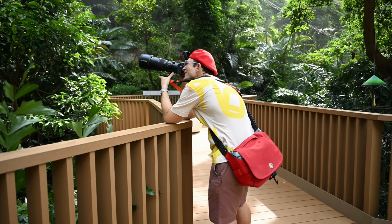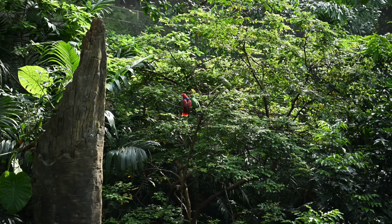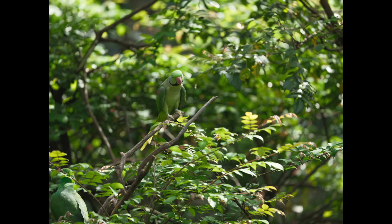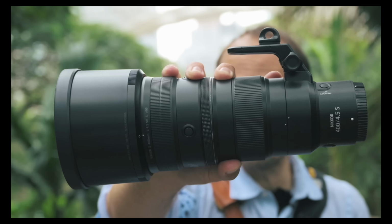Now, given that this has a 0.79 crop factor, this lens becomes the equivalent of something like a 395mm f4.6 or so, which puts it very close to Nikon's own 400mm f4.5. I'll discuss that more in the conclusion.